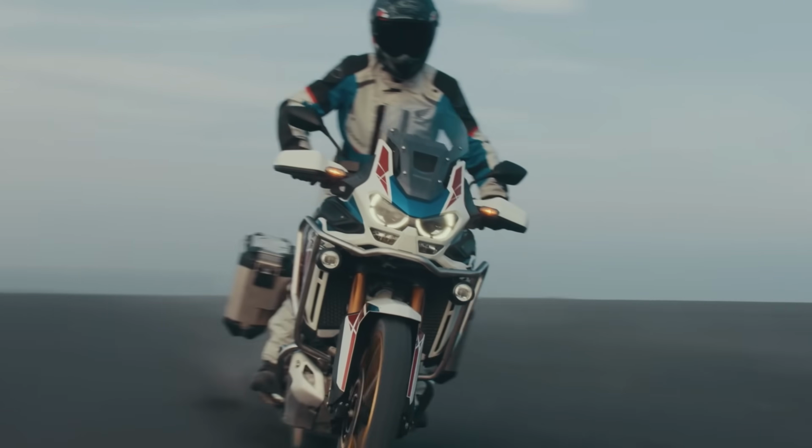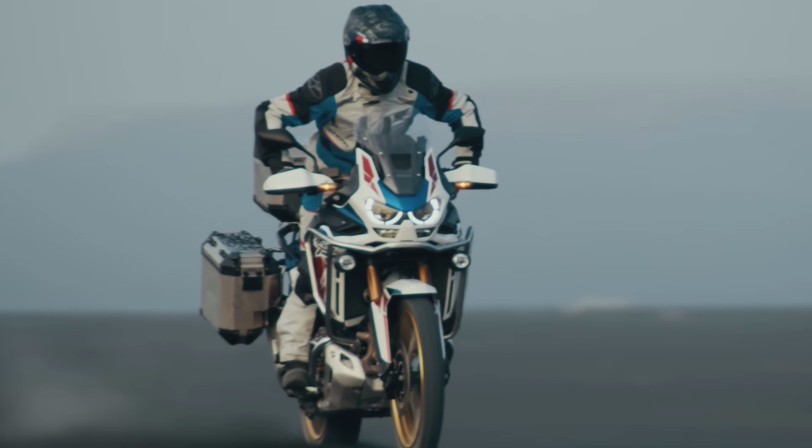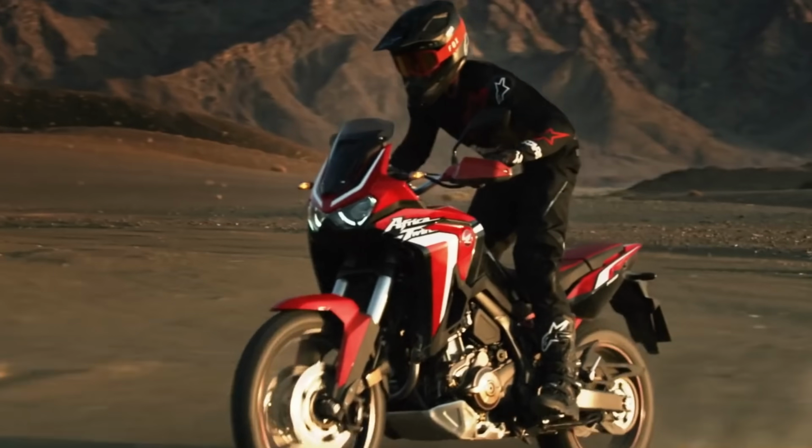And for those of you worried that this is going to be a downgrade towards off-road performance, apparently the Africa Twin Adventure Sports model is going to be keeping the 21/18 wheel setup. So it makes sense that Honda could potentially separate these bikes a little bit more, offering a more road-focused Africa Twin and a more off-road focused Africa Twin. That's how a lot of manufacturers do it.